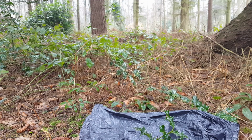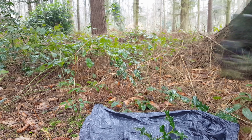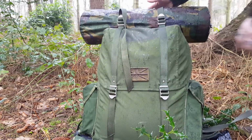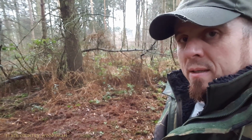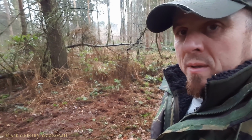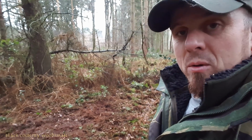When it's raining, I don't usually tend to hang my bag, the LK35 or any pack, off a tree, because the water runs down the trees when it's raining. So I just bring a bin liner I use for my rubbish later on and sit my pack on there, like so. That's the ground cleared to some extent. Might need a little bit more, so it's lovely and soft. So I should get a good night's sleep on there.